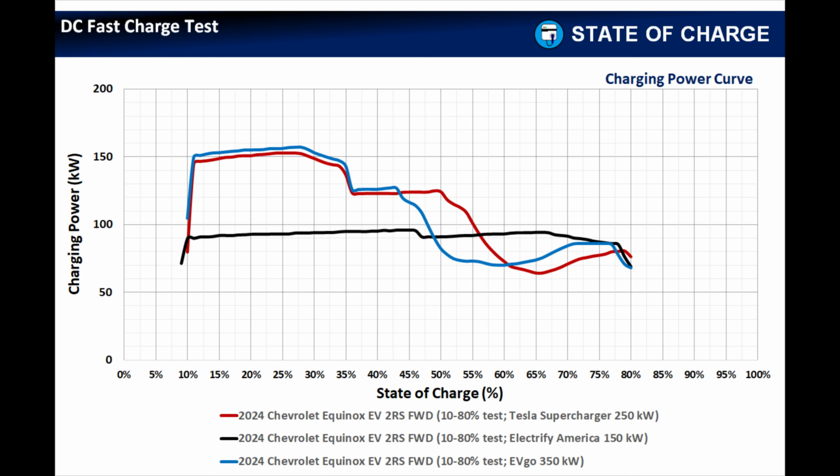And now let's take a look at the 150 kilowatt charging session. This is about as flat a curve as you're going to get. When I plugged in, it was pulling 90 kilowatts, and it gradually increased up to 96 kilowatts when the vehicle was at 46% state of charge. Then you've got this little blip down here where it dropped about 10 kilowatts and then held that straight out till I think it was around 67% state of charge. And that's when it starts doing its gradual drop down to 80% here.